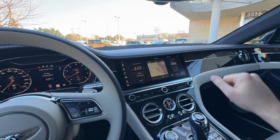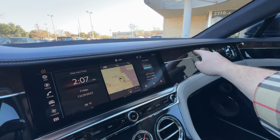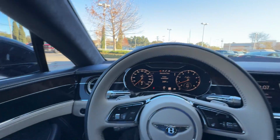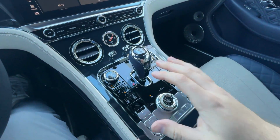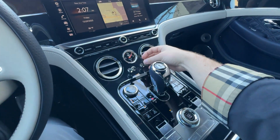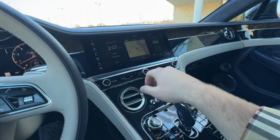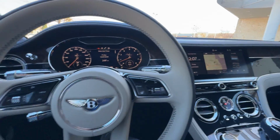So on my dashboard right here and on my side, we have this piano black accent with this wood grain right here, which I showed, and it just gives a super classy feel. This vehicle is equipped with heads-up display, and I've got a whole bunch of goodies over here to control my comfort while I'm driving. So of course, in classic Bentley fashion, they've been doing this for years. You have your AC vents here, different things with the screen here as well. Turn that thing back on. Audio system in this thing is absolutely unbelievable.